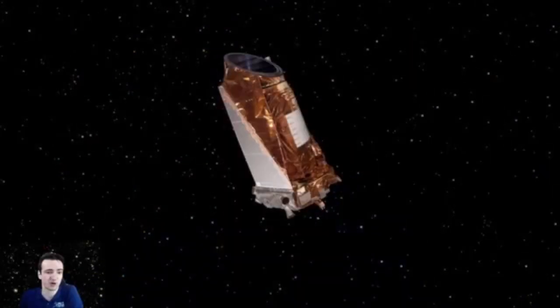Dragana wants to know, how many exoplanets have telescopes found? So far, we have found 4,151 exoplanets. 4,151. I love being able to give exact number answers to questions. So what telescope has found the most exoplanets? So the most exoplanets have been found by this telescope right here. This is Kepler. Kepler found about 2,600, so almost 3,000 exoplanets on its own, which is really, really spectacular.